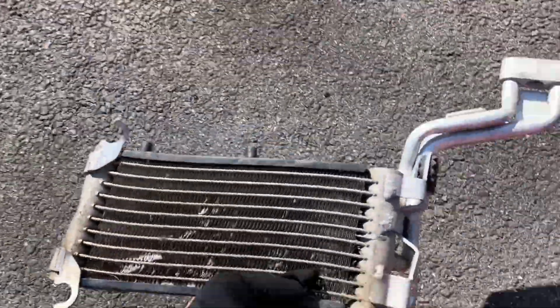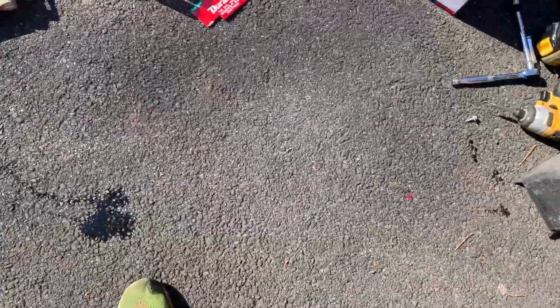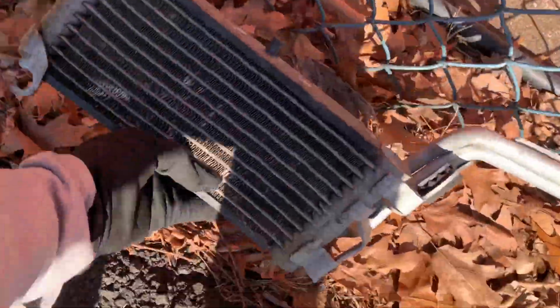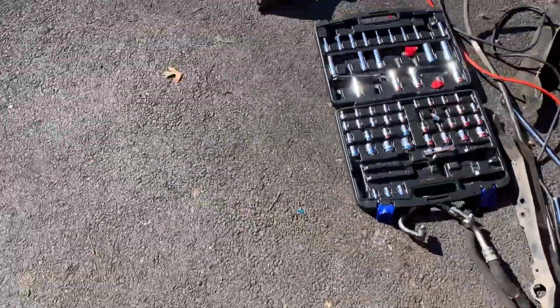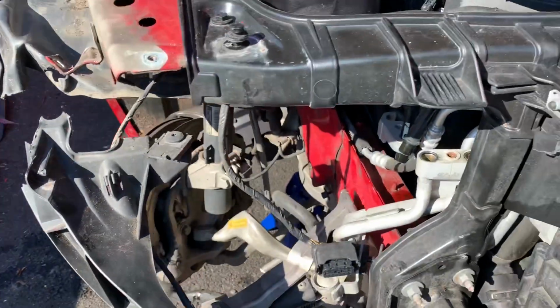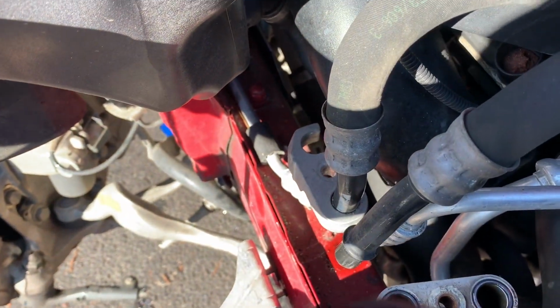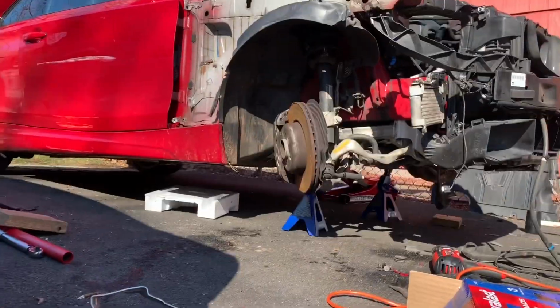Yeah, so here's an old oil cooler. As you guys can see, it did bend up and stuff. And also, a hole was punctured right there. So this is pretty much garbage. Just set this out over here, because it's gonna make a mess on the driveway. So here's the new oil cooler. So right now, we're just gonna plug everything back in, bolt everything back up. Here we go.